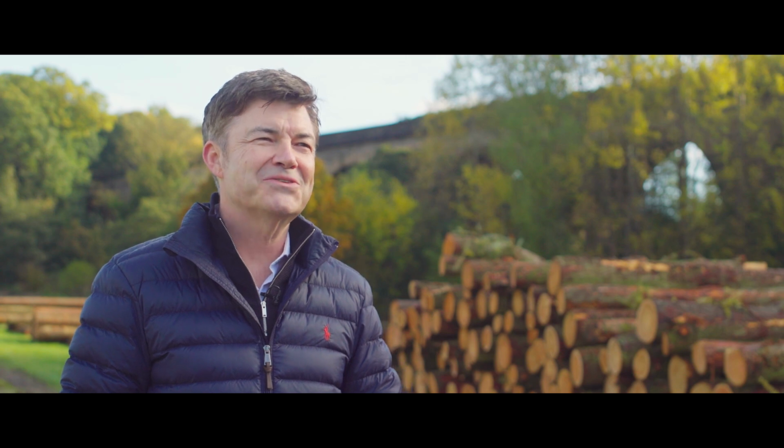I had absolutely no idea about the larch disease before we got the notification from the Forestry Commission. And the first thought was then, oh my word, how much is this actually going to cost?